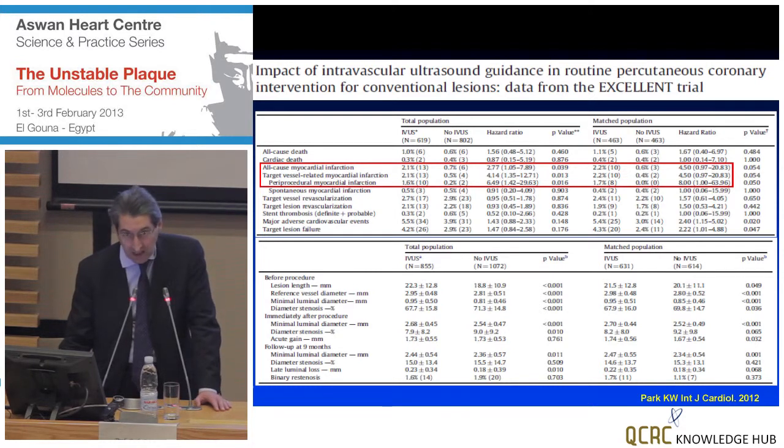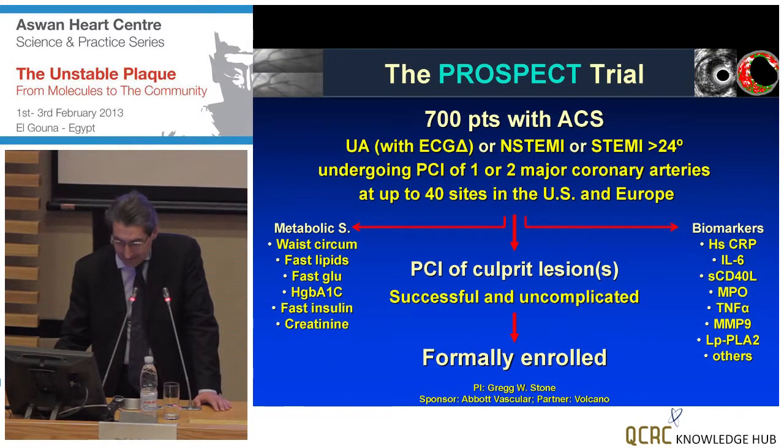You may say slight increase of troponin doesn't affect long-term prognosis. This is very controversial. There is no difference in late, however, spontaneous myocardial infarction. So you pay a price, but you don't really gain, and same for other parameters like stent thrombosis. This is, in fact, shifting from the outcome related to the treatment of the lesion to the outcome related to the potential additional information that intravascular ultrasound provides on other arteries.